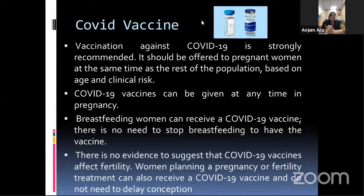And at last, I would say that prevention is always better than cure. So prevent yourself from this infection by taking the vaccine doses, maintaining social distancing, following strict hand hygiene, and wearing a double mask for your protection. Thank you so much.